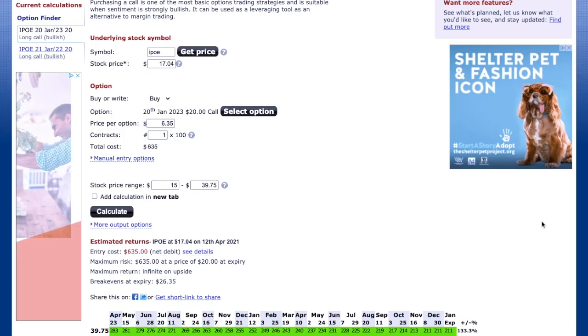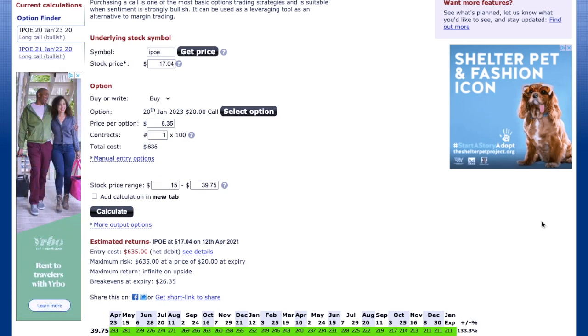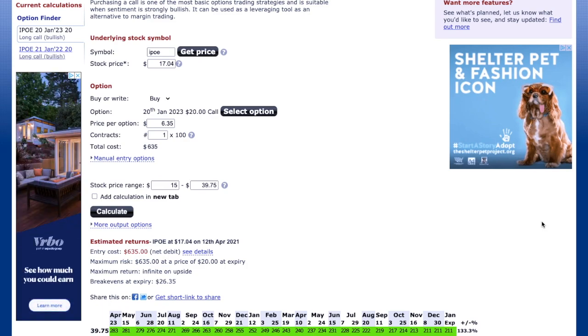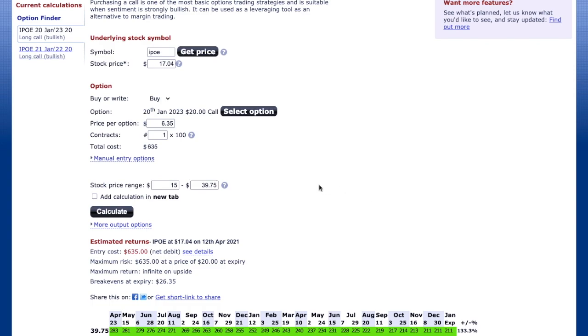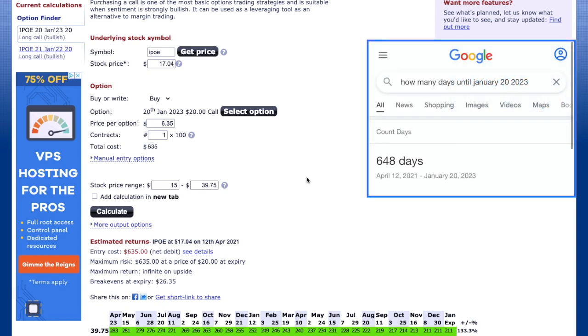So this is the options profit calculator. I love using this website just to visualize risk reward. Now this thing's not always 100% accurate, but it gives you a pretty realistic representation of what can happen with your option. So the option we chose, the one we talked about, is 648 days away from expiration, giving you plenty of time for this to play out.